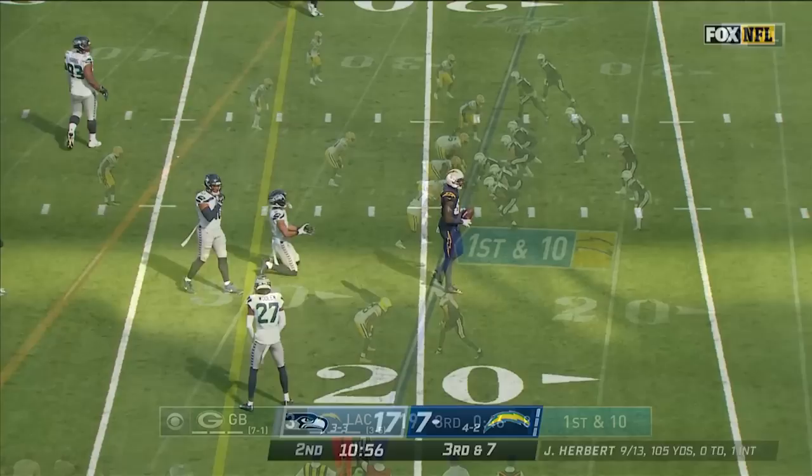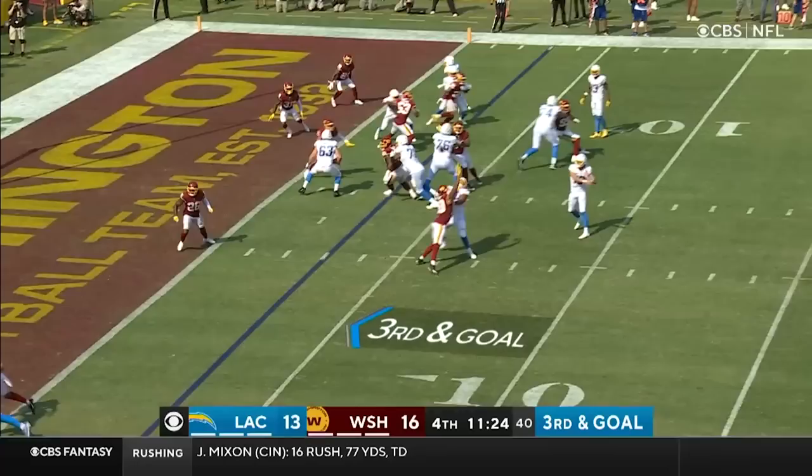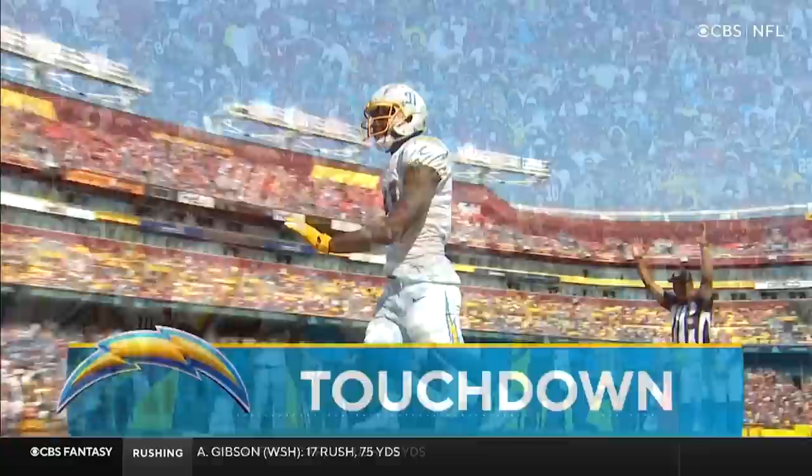After the touchback from the 25. Going with the deep ball. Open. It's Williams pulling it down. Third and goal. Goes the other direction, end zone, and it is caught. The trust in Mike Williams, coming back to him, this play designed solely for him. Little back shoulder, perfect throw.